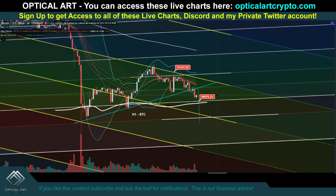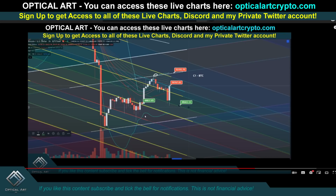So just to show you that these charts are very accurate, let me get my little thing here. So you can see we came down and we found support, and now we're pushing up. So your resistance now to watch is going to be right here at around 49,500. And if we drop below our support at 48,076, your next support to watch is going to be here at 46,413.